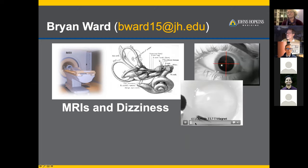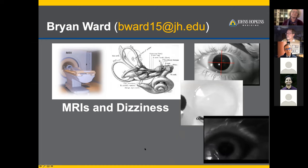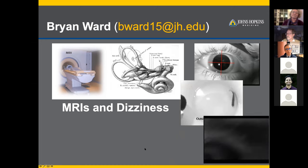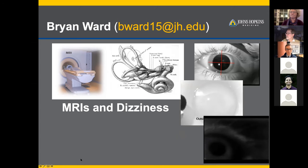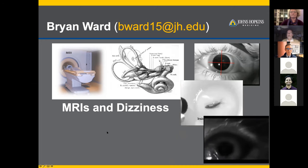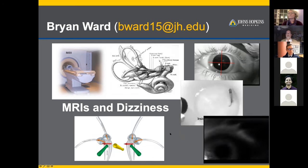You're going to see what happens to a zebrafish when it spins inside an MRI machine. They flip and twist and turn, and it's really cool and interesting. Keep advancing. And mice. We currently aren't doing any zebrafish or mouse experiments, but we'll continue to do some with chinchillas and guinea pigs.